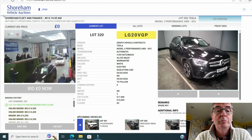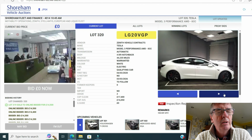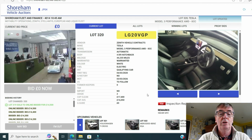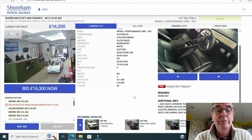Model 3 Performance in the white, 20 plate. This will be Fremont built. Now, my friend James of UDIS, he had a Performance Model 3. My word, they are so blisteringly quick. It will mess up your senses and your internal organs. They are so quick. So, you know, average price there, £16,050 for a Performance Model 3 is cracking value. 44,000 miles, which is nothing for these.